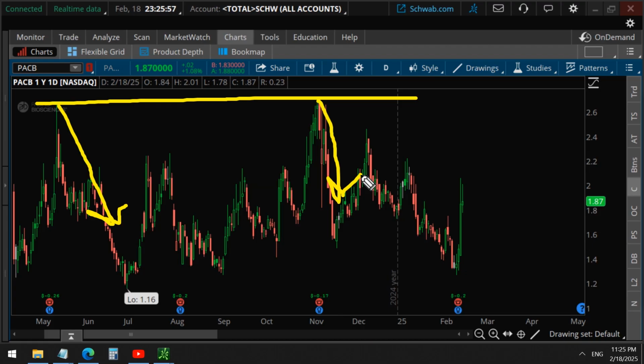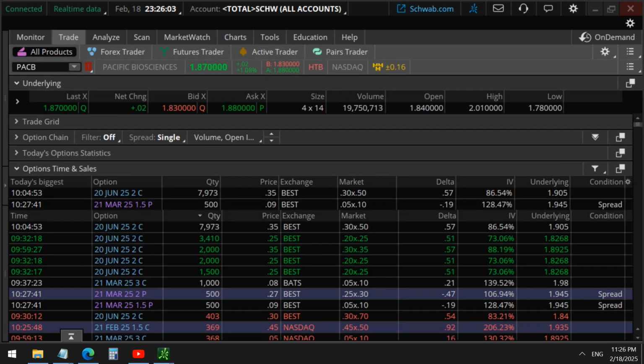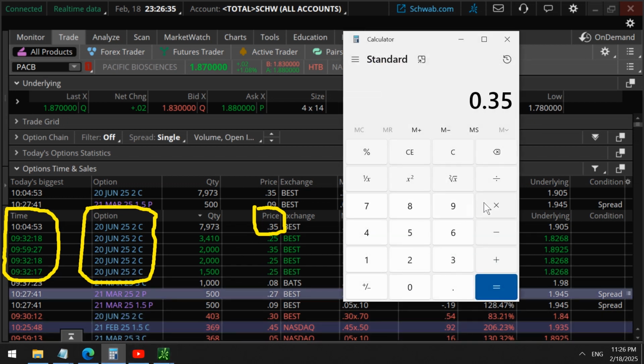And so technical analysis can get confusing, giving both sell and buy signals. And so to get a clear signal, let's analyze the real-time data of how investors are now trading this stock, data that makes a bigger impact on the stock's direction. As we can see here on the options time and sales tape, the most unusual trades we found happened at 10:04, 9:32, and 9:59 for these June 20 options at the two strike calls, being traded for a price of about 0.35, which is actually $35 each because we need to multiply by 100 since options are priced per share and each options contract represents 100 shares of stock.